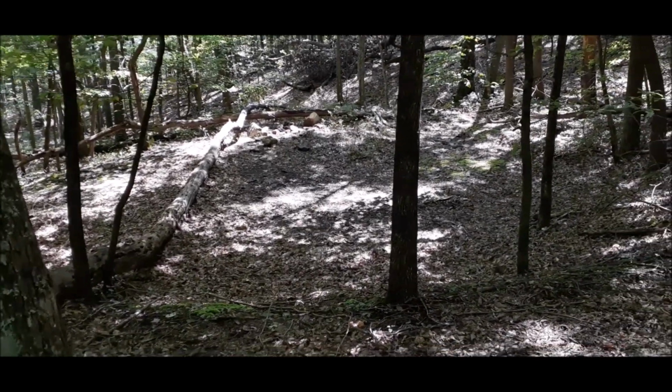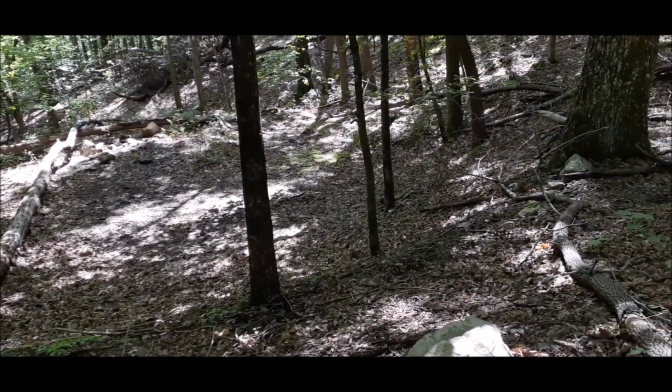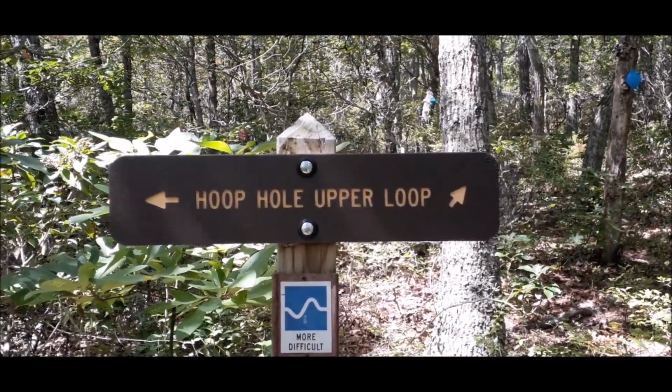Lots of these flat spots, really good for camping areas. Okay, we found some blue blazes and we're going to the Hoop Hole. We're not going to the upper loop this time.